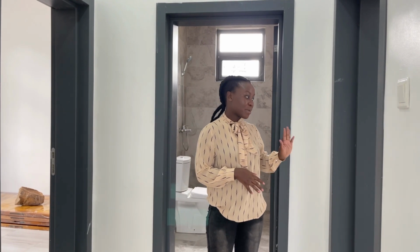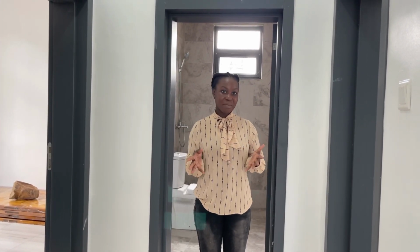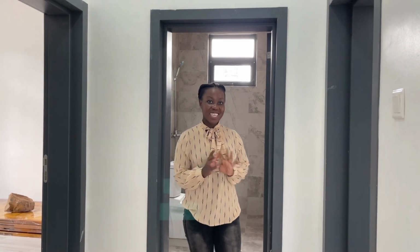Bedroom number 3 and 4 are the same in size. They're similar, literally everything is the same. Let's first look at the third bedroom, which is this one here.